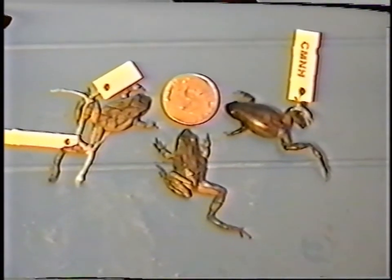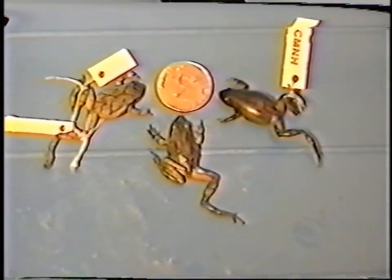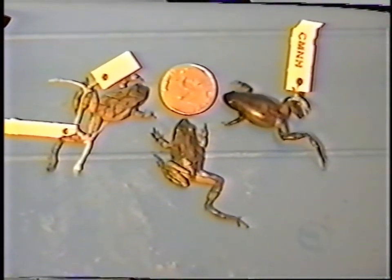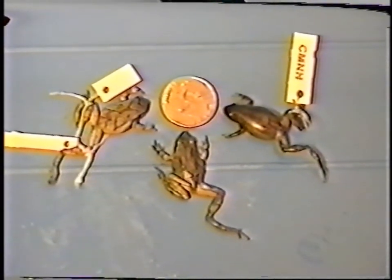There are 3 tree frogs in Ohio, all in the same genus called Pseudacris, that are about the same size. On first glance, they may even appear to be the same species, but we're going to show you how to distinguish between the 3.